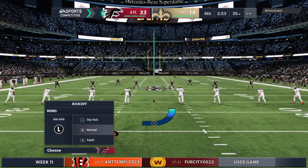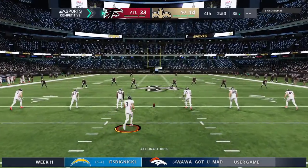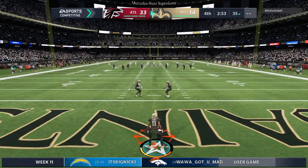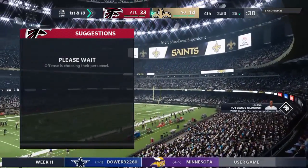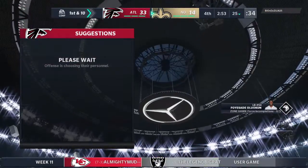Aldrich Rosa set to kick off. Now after the touchdown, here's Rosas on to kick it away. And a fair catch signaled for and taken successfully. The Saints take over first and 10 at their own 25-yard line.